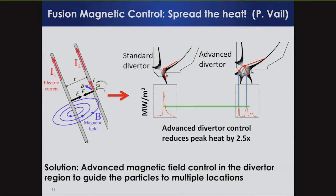So what can you do? One solution we've been looking at is using magnetic control. This is basically like you have a wire. If you think of this wire as the plasma, it's electric, and there's a current running through it. If you run a current through some other material, because of the magnetic fields, you get a force. So you can bend the plasma using magnetic fields and currents. What we did, this is an experimental result from DIII-D, is we changed the flow that's coming in here by changing the electric field here.